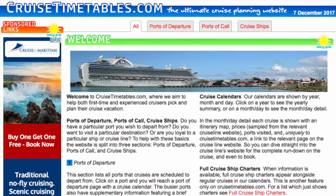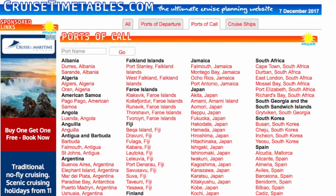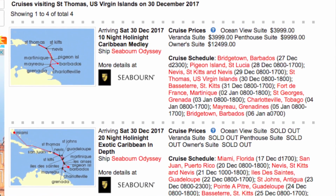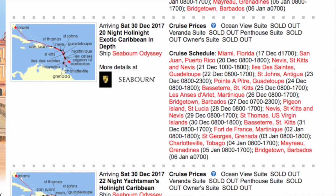And the website is called cruisetimetables.com. And the great thing about that website is you basically put in the port, you put in the day you're going to be there, and it will tell you what ships are there and how many people those ships are likely to have on board. So it gives you a great sense of how busy a port's going to be, and will help you decide what you want to do that particular day.